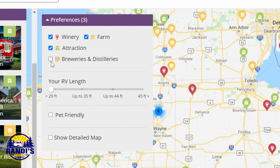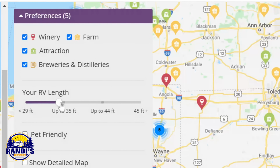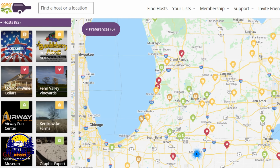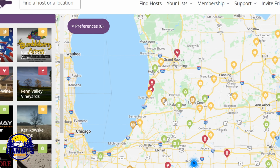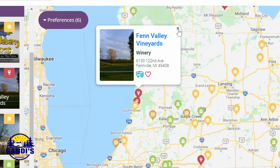However, to access these businesses and book a spot, you pay an annual Harvest Host membership fee. The current annual membership fee is $79. This membership includes unlimited overnight RV parking at any Harvest Host location, except for their golf course and country club locations.